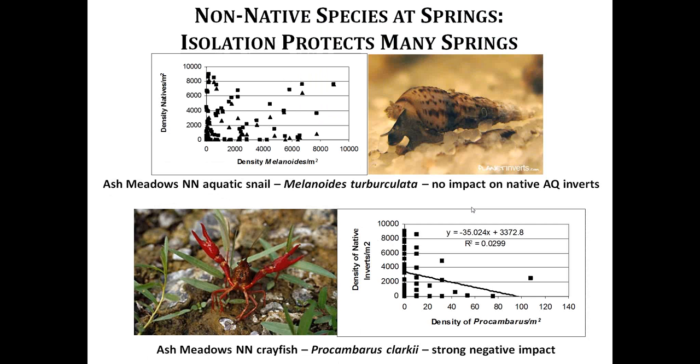There are also places where a lot of non-native species show up. Some of those, like the Melanoides snails in Ash Meadows, don't show any clear relationship to the density of native invertebrates. But the addition of crayfish into those systems pretty much devastates the native fauna, because crayfish will eat everything in the stream: fish, snakes, invertebrates, everything. So the more crayfish you have in the lower graph there, the fewer native invertebrates you typically have in the landscape. Gary Scapitone has done a very nice publication on that subject.